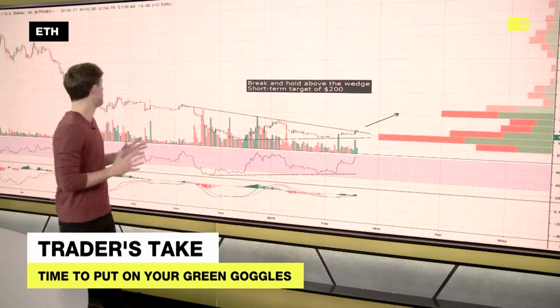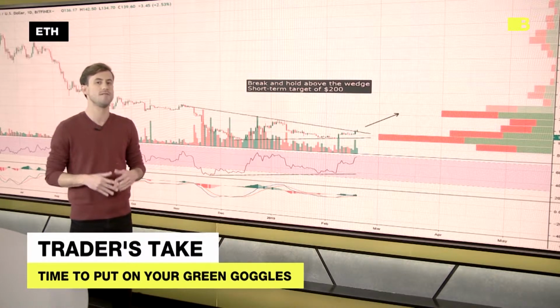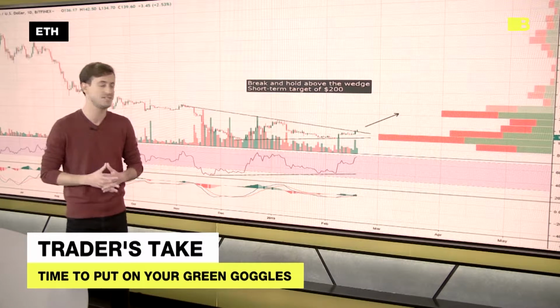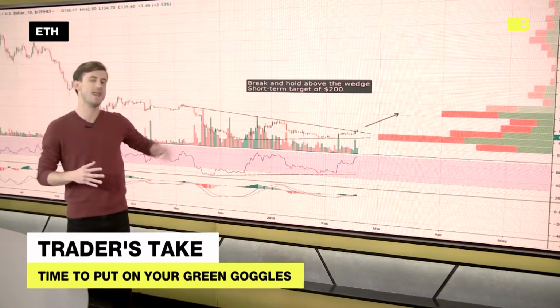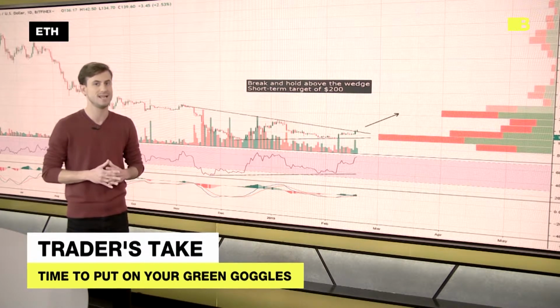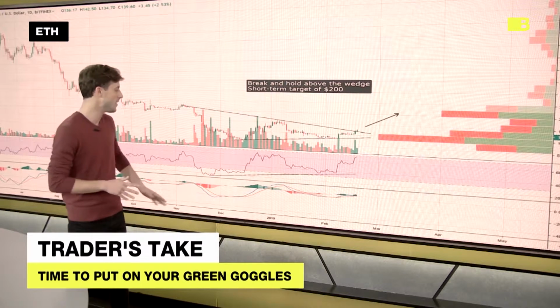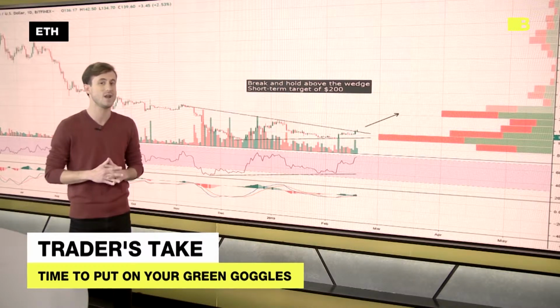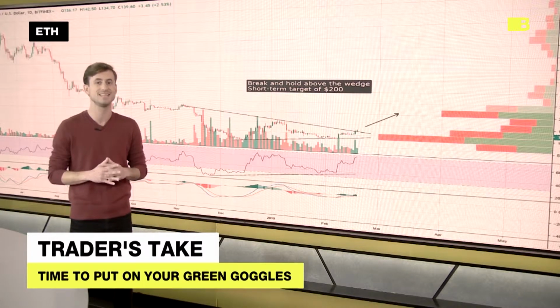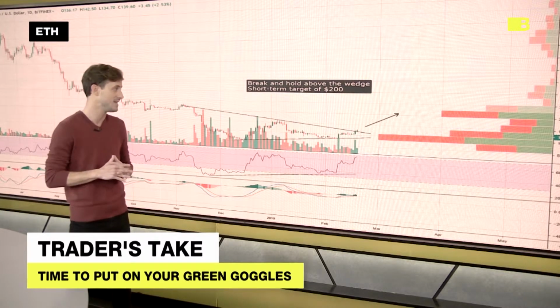So now we have Ethereum. Ethereum has been trading very, very nicely on the day, up about 10 to 11%, as Yael just said. Breaking up and out of this wedge pattern, I'm targeting 200 on Ethereum in the short to medium term. The chart is telling me everything is looking up very nicely. Again, MACD is cooperating, and RSI is breaking above that prominent 50 level and acting exactly how we want to see.